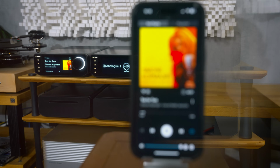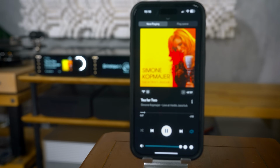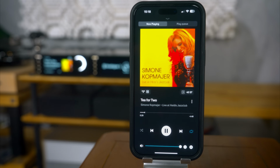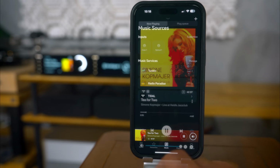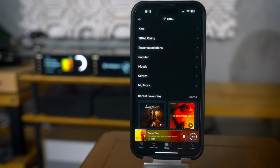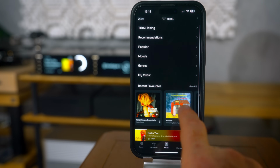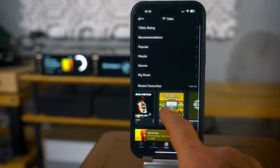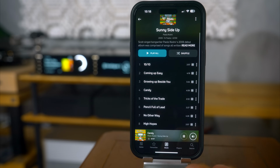For streaming, the 40ST uses BluOS, so that means widespread support for many streaming services like Tidal, Spotify, Qobuz, Amazon, Deezer, internet radio, and many, many more. But to the best of my knowledge, there is not Apple Music support natively, but there is AirPlay 2 support. The 40ST is room ready and will play MQA files if that's still important to you.